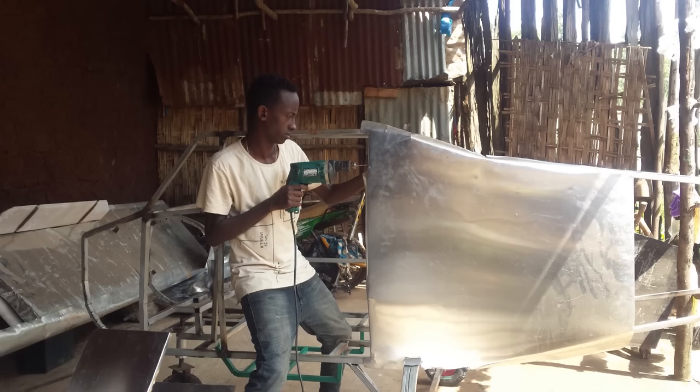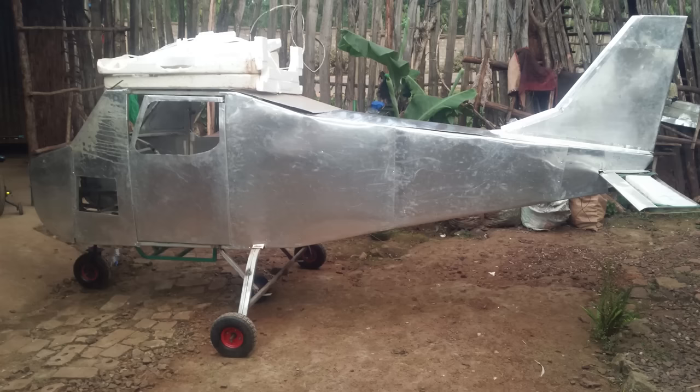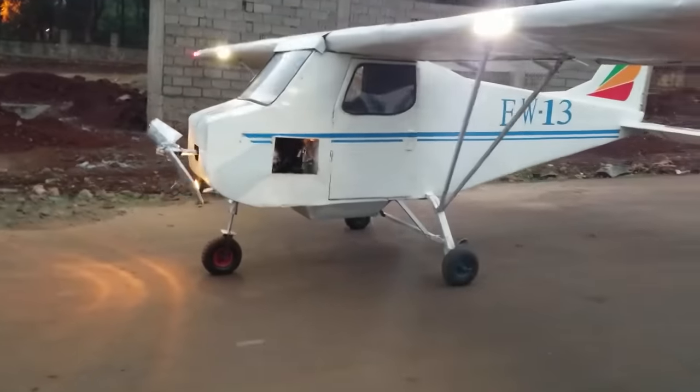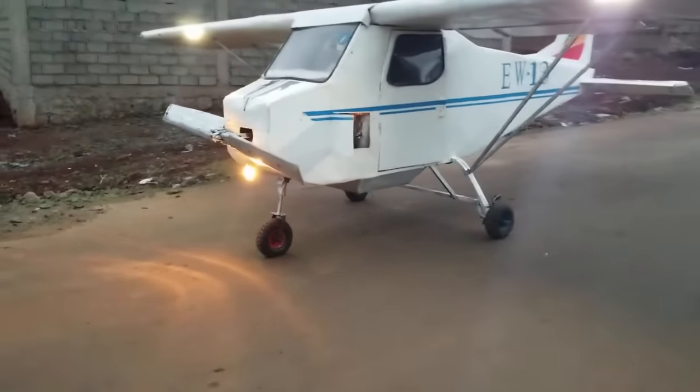This is Brooke, the most talented man in Ethiopia. He has worked hard and made his first homemade aircraft from aluminium and stainless steel that are locally available.